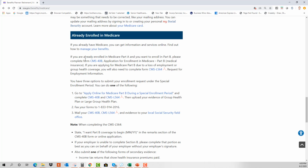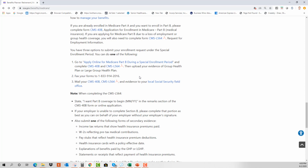If you are already enrolled in Part A and you want to enroll in Part B, please complete the form CMS 40B, application for enrollment in Medicare Part B medical insurance. If you are applying for Part B due to loss of employment or group health coverage, you will also need to complete the form CMS L564, request for employment information.